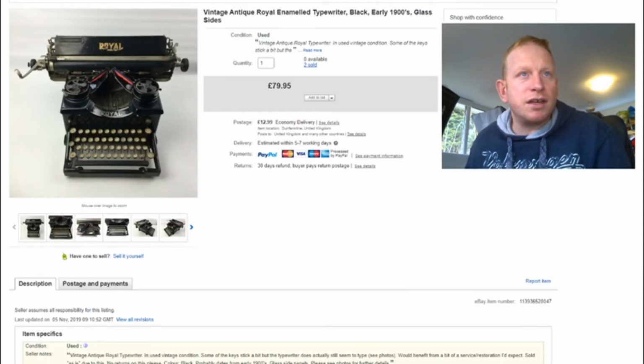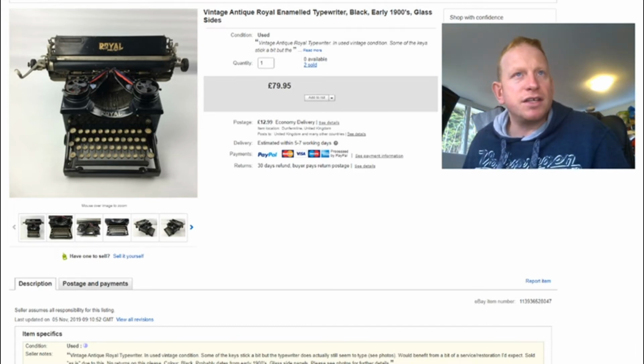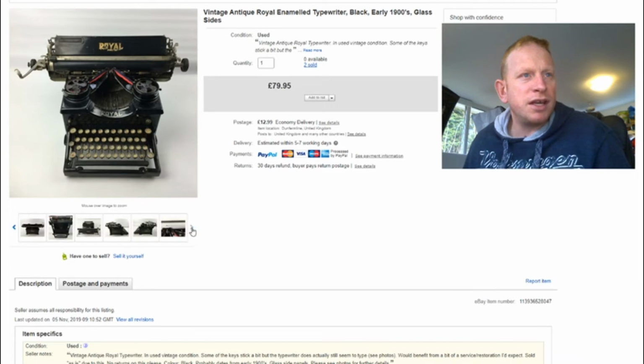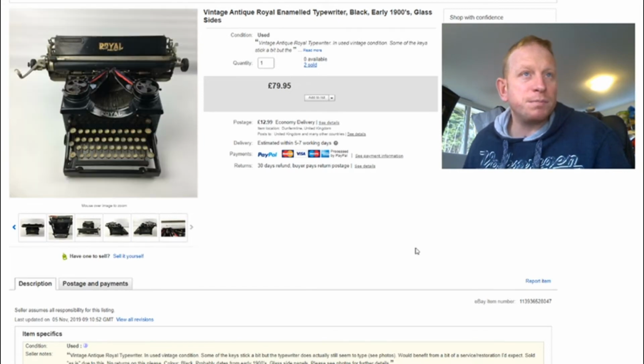This is a nice typewriter. I did have this priced high originally. I think I came down to £79.95 to get it to shift. It was taking up a lot of space. It's an early 1900s typewriter. It's got glass sides. It actually went to Spain, I think. I got positive feedback, but the feedback said that it wasn't in as good condition as they thought it was. But all the photos are there. I took various photos of all the different parts of it, so I don't really know how they can say that it's not in the condition they thought, really. But they left positive feedback, and I got a good price for it.